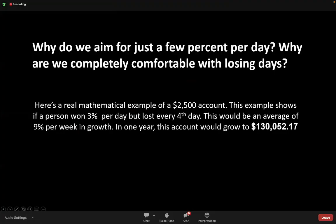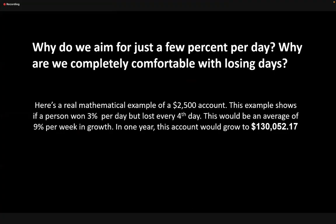Now, this is a real mathematical example to show you our vision. What are we doing here long-term? Where are we going? This is something a lot of adults do not understand, is the power of consistent compounding. So we tried to create a realistic example of math to show you something that can be achieved if you became an effective trader at the strategy.